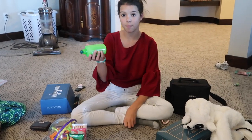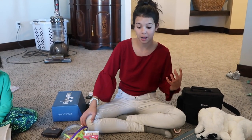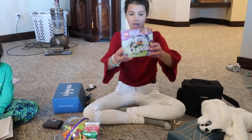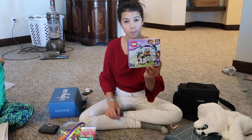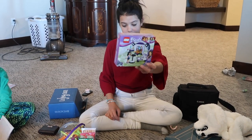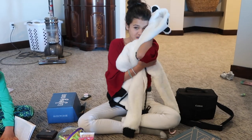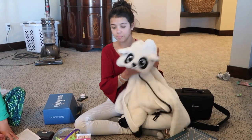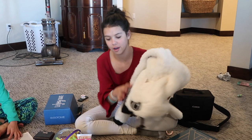I've been trying to find some hair stuff to help my hair, and I'm really excited because the other kind I have has really been helping, so I'm excited to try this one out. Next, I have this mini Lego set, a photo booth kind, and this one is Emma. Then I have this fuzzy jacket. And this is from Be Gummy, and it is a panda. I'm a panda.